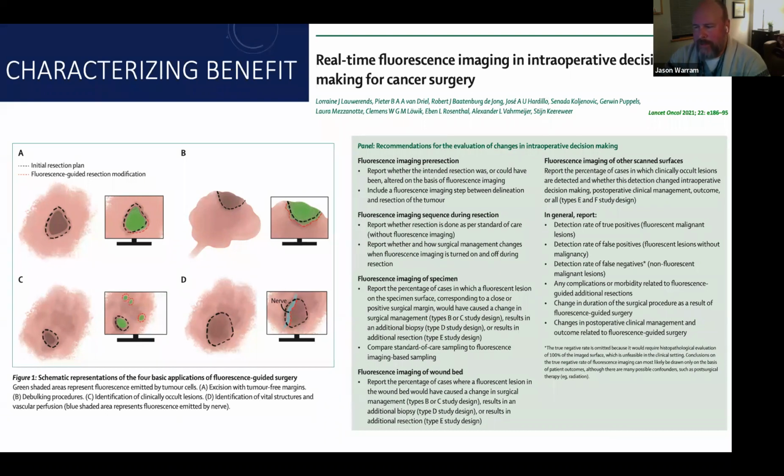But the problem is that while that metric is great for the FDA to officially classify the benefit in black and white, rather than looking at long-term outcomes and long-term survival, there's a lot of information, a lot of patient benefit, a lot of metrics that are still happening during the case that aren't captured if you're only looking at the rate of positive margins identified with the fluorescence. That's what they were trying to describe in the schematic in figure one: the four basic applications of fluorescence guided surgery began with excision with tumor remargins. We know that, but also debulking procedures, identification of clinically occult lesions, and identification of vital structures.